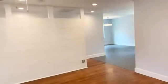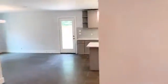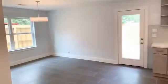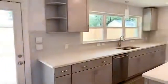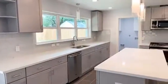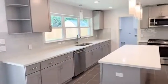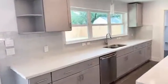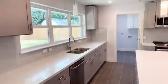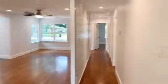Nice open spaces. Nice view of the breakfast room. So I want to add a few things real quick. This house has been fully updated and modernized. So we're talking about brand new appliances, brand new flooring, open floor plan, countertops, cabinets. I mean, the works. They really went all out on this remodel. So it is absolutely amazing.